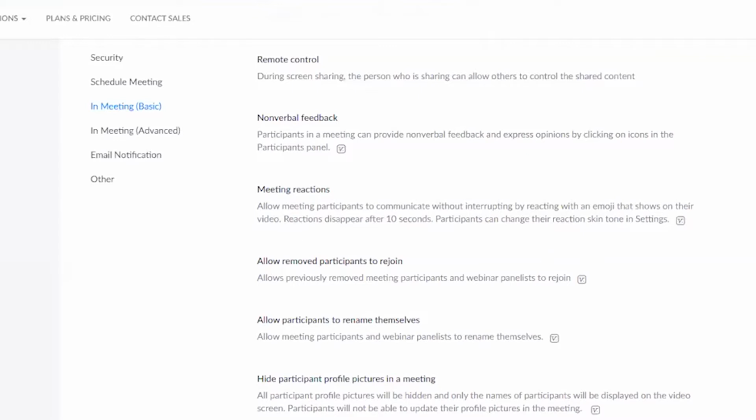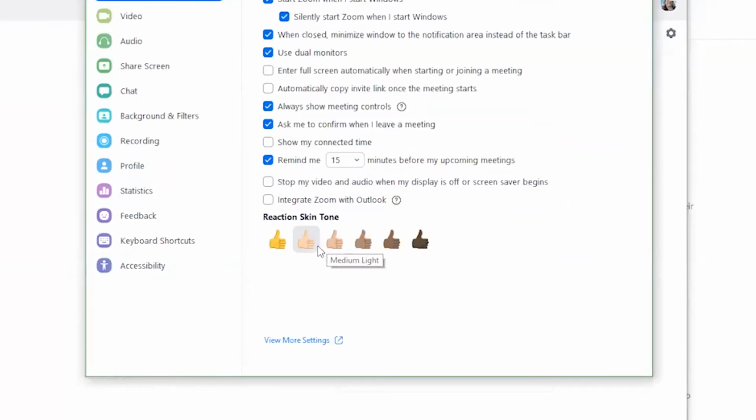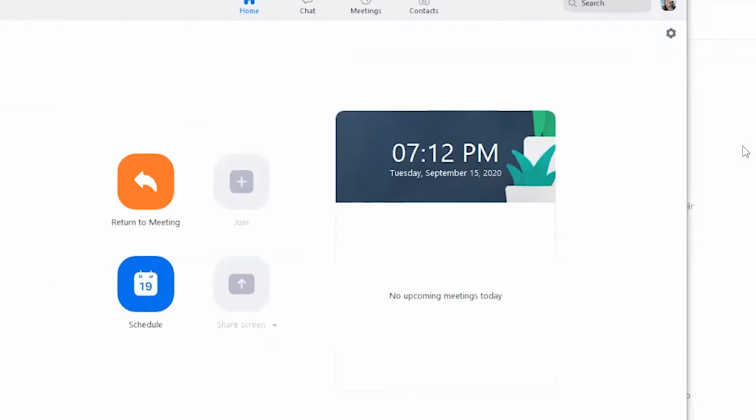Oh, and in Zoom, I don't know if you guys noticed that. I'm going to go back to the Zoom settings. In that first window, you can change the color of your reaction skin tone. You can have the generic or a yellow default, or if you're very pale to very dark, you can change the color of your own personal reactions.